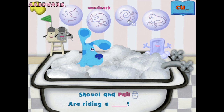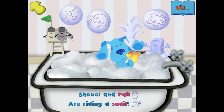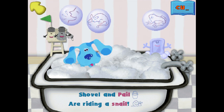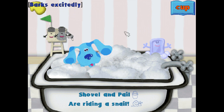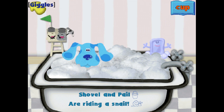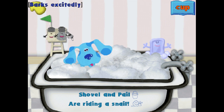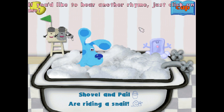Laugh. Aardvark. Snail. Frog. Snail, pail, snail. They sound alike. I can finish my rhyme. Shovel and pail are riding a snail. Do you see what I see? We finished a word. If you'd like to hear another rhyme, just click on me.